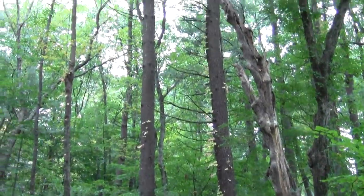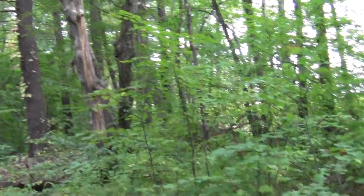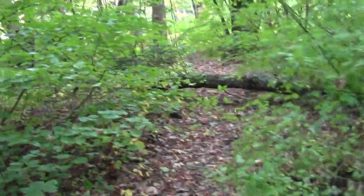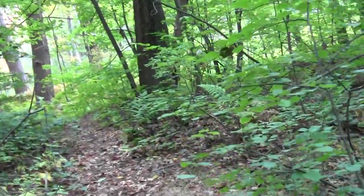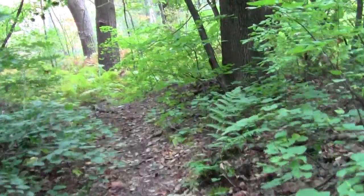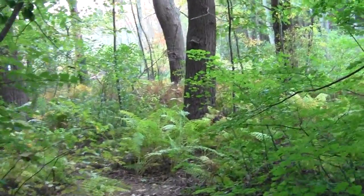We've got a woodpecker condominium. And this is where the trail will follow the edge of this contiguous wetland. So it's kind of a lowland trail.